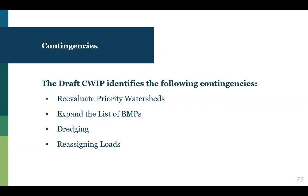The second is to expand the list of BMPs. We've identified an initial list of BMPs that are both cost effective and, as Deb mentioned earlier, do not necessarily remove agricultural land from production. We could expand that list or look at additional BMPs if some of those on the list are not achievable at those levels or not feasible.